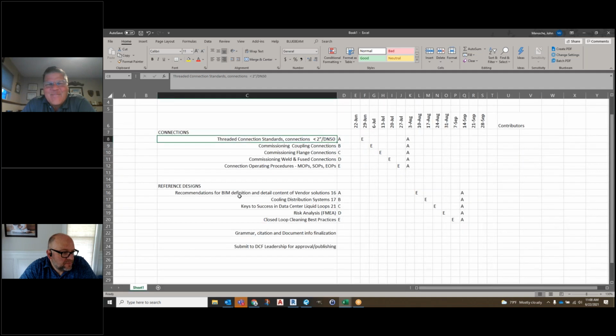So obviously you've been working pretty fast on this. And then we've also got the reference design and general guidance paper, which effectively has the BIM recommendations from us. We don't have a repository yet identified for where we keep anything, but that'll hopefully be part of this one. Cooling distribution systems, so CDUs, keys to loops, and that's related to water and others. Cleaning the waters, and then risk analysis, the FEMA topic.